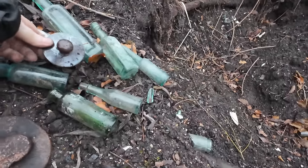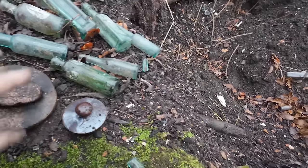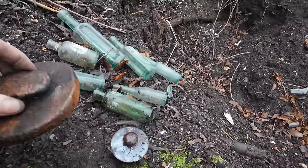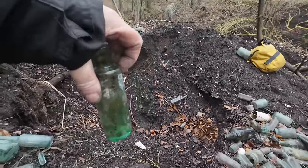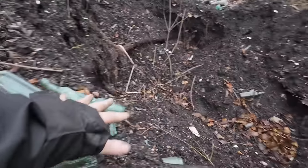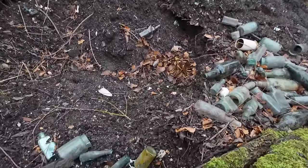Right, okay. Lid. Tiny little lid. I'm going to keep that because it's a little one. Whoops. Not going to keep that lid because it's very hard to find something for that to fit on. That bottle I'm going to keep because of the colour. All these aqua bottles are lovely. Really nice. Not for me. Okay. Not for me today.